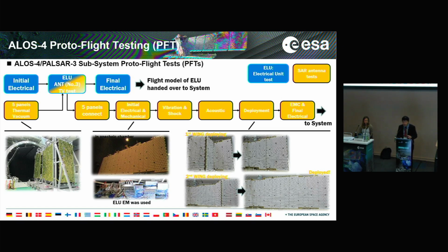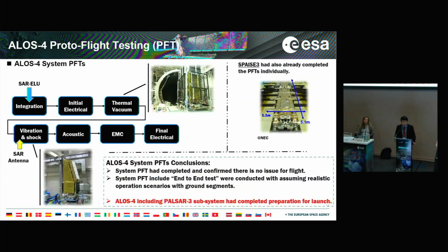After that, the PALSAR-3 subsystem was handed over to the aerospace systems for PFT. After integration of the satellite itself with the PALSAR-3 subsystem, we continued PFT testing: thermal vacuum test, vibration and shock test, acoustic test, EMC, and finally we completed the final electrical test.